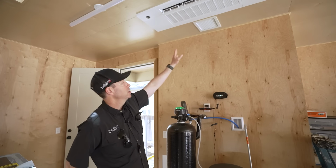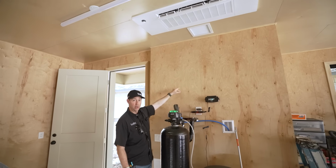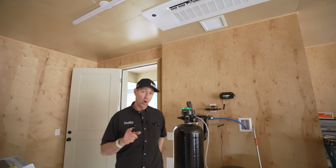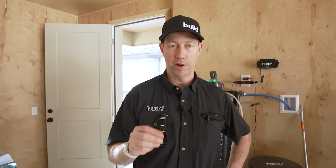Now this one's really easy to clean and service, but if it was a Carrier head mounted unit, one thing that's unique about the wall heads from Carrier is a trained service technician in less than a minute can actually pull that entire assembly out and do a deep clean on it. It's super easy. So that's something that's a little unique about Carrier.